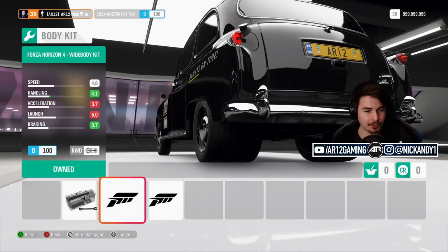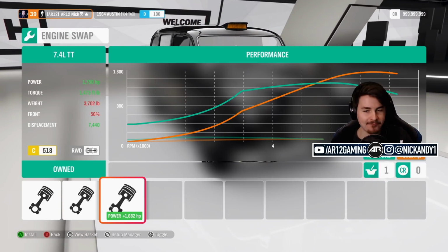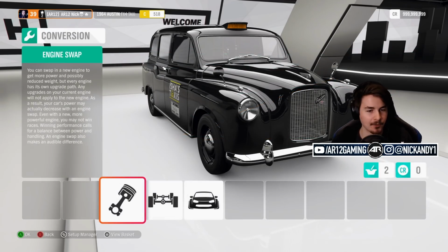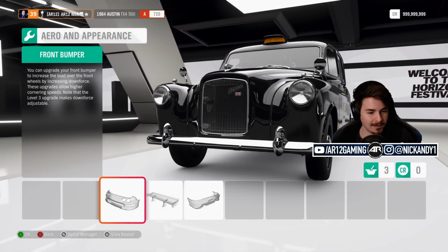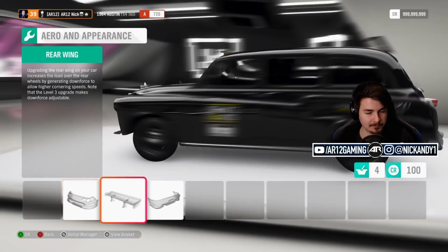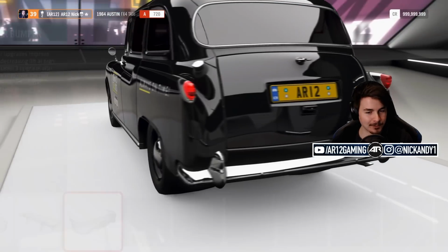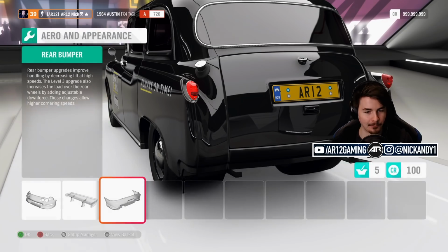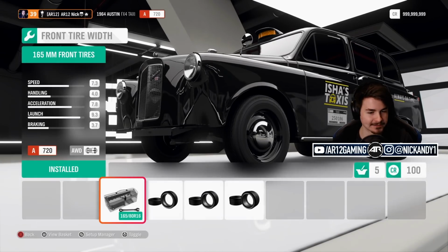So we're gonna go thick tires because, I mean, why the hell not? 1,700 horsepower Funko Motorsports engine with all wheel drive. Oh, we've actually got some stuff here that we can change. We can remove the little front bumper, the little rear bumper as well, get rid of the wing. Looks good, looks good. I want to see more of those fat tires. What size are those tires, actually? Oh, it doesn't let me see.